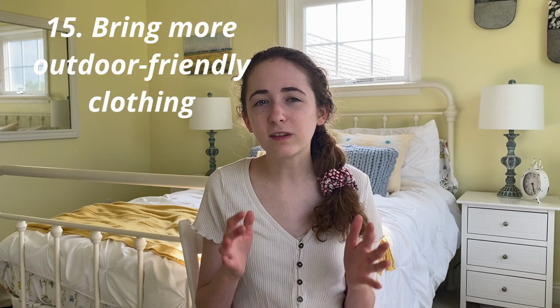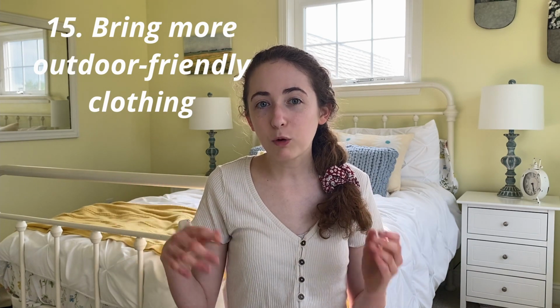Reconsider your typical outfits. What I mean by this is, in high school, you can wear a lot more shorts and skirts because you're inside most of the day, but in college, you're walking to and from classes outside, so have a higher ratio than you typically would of pants to shorts or pants to skirts, dresses, that sort of thing.